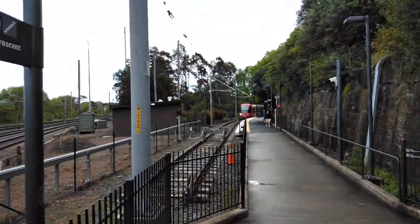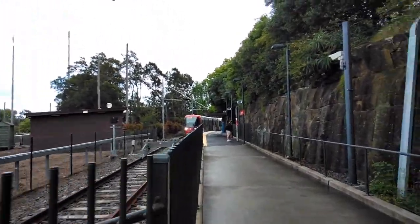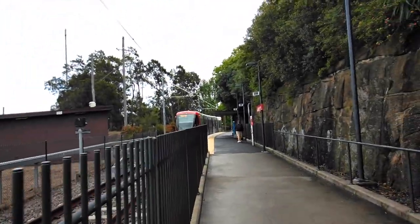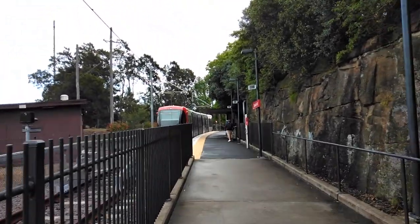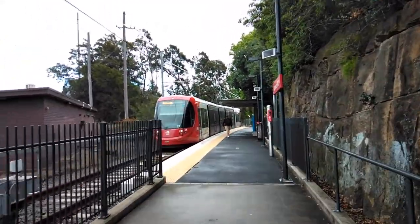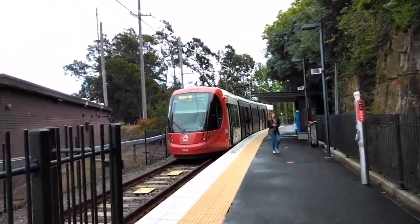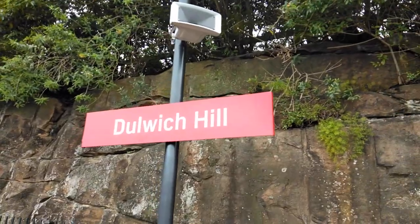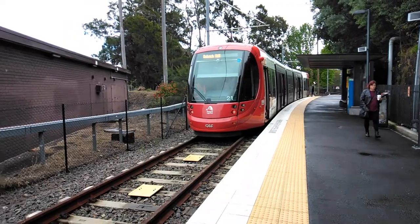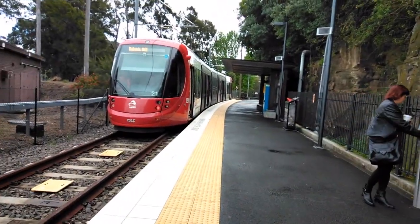Guess while I'm here, I might as well film some light rail. So here we go, we've got an Urbos 3 tram arriving. Urbos 3 tram set 21. Yes, I might as well film it. Of course, Dulwich Hill light rail signs. Got the Opal card readers, and of course Urbos 3 set 21, which will be staying here for a little while.